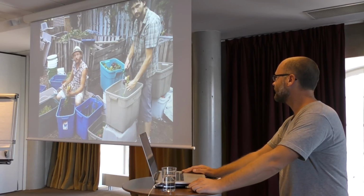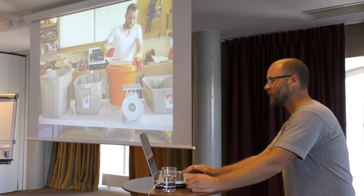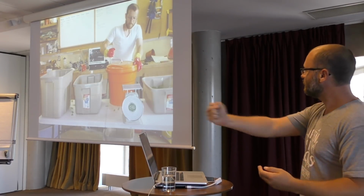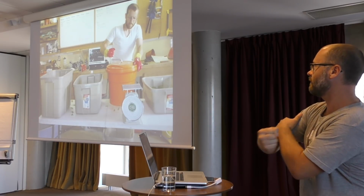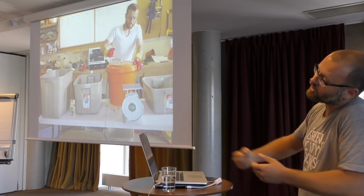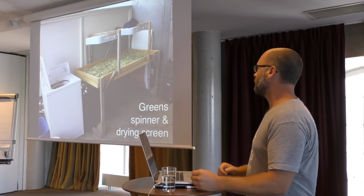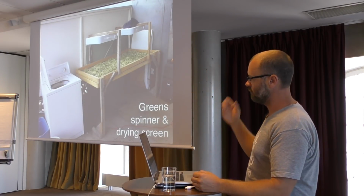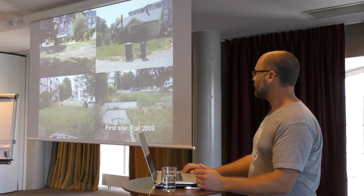Look at our faces. 12 hours of doing this, washing things inefficiently, cranking salad with our giant orange salad spinner. My right arm became almost twice the size of my left arm because I'd be on the phone talking to chefs, taking orders, spinning salad greens. Whereas we found better ways to do things by modifying washing machines. And I'm going to show you a lot more of the infrastructure that we use on the farm. But this is where I started.